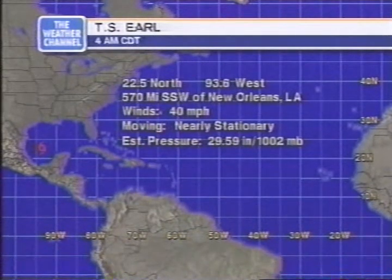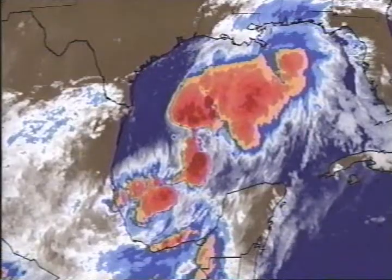Earl at 22.5 north, in case you're plotting, and at 93.6 west, or 570 miles southwest of New Orleans, Louisiana. The winds now in the storm at 40 miles per hour, moving nearly stationary, and a very small storm now, but a very interesting looking storm. Now, if you were to look at the satellite on an infrared shot, you would think that the storm is actually here, but it's not.